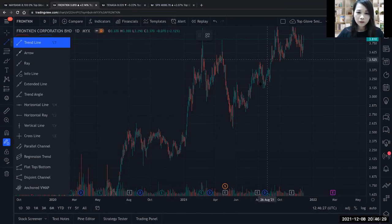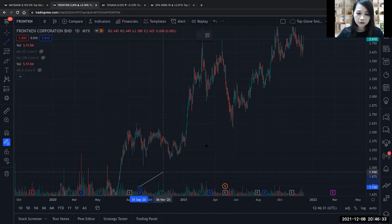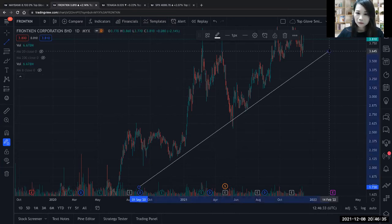Here you are looking at the uptrend. First, connect the bottoms and it becomes an uptrend, correct? It takes a minimum of 2 points: 1 point here, 1 point here. Actually, I have 4 points here. Anything with 2 or more points connected makes a valid trend line. You cannot connect with 1 point. You have to have 2 points.